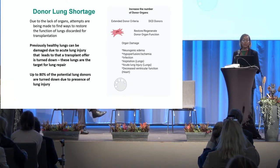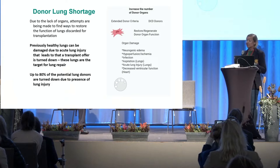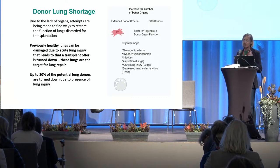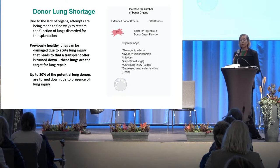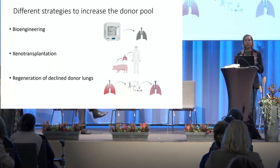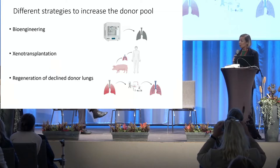And due to that organ shortage, attempts are being made to find ways to restore function of lungs discarded for transplantation. Lungs can be discarded because previously healthy lungs can be damaged within the donor due to neurogenic edema, infection, aspiration and atelectasis. And we discard up to 80% of all the donors that are available. So there are different strategies on how to approach this. There are three big strategies, I would say: bioengineering, xenotransplantation, and regeneration of declined donor lungs.